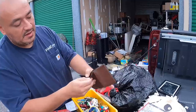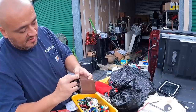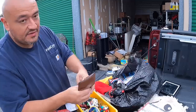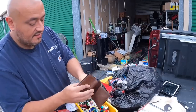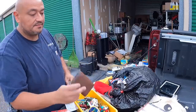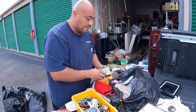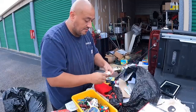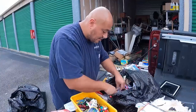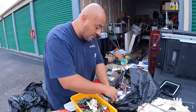Wallet. Any money in the wallet? Sometimes they put them in these little pockets and they forget about it. Nothing, nothing, nothing. Nope. This one's certified, completely empty. All right. Puzzle. Balfour. Fix stuff out of here. Some more patches. Smell good for your car.